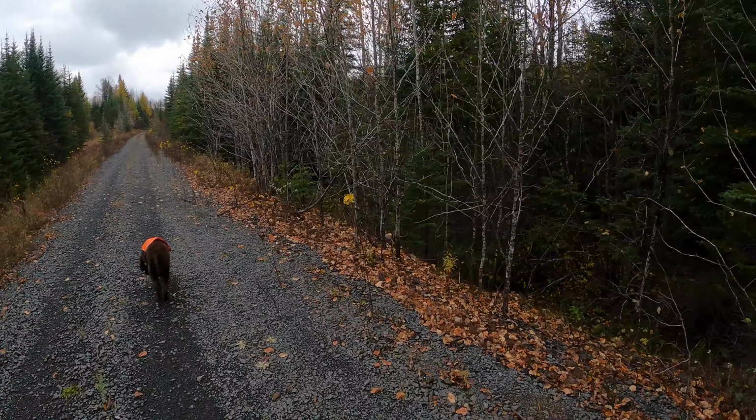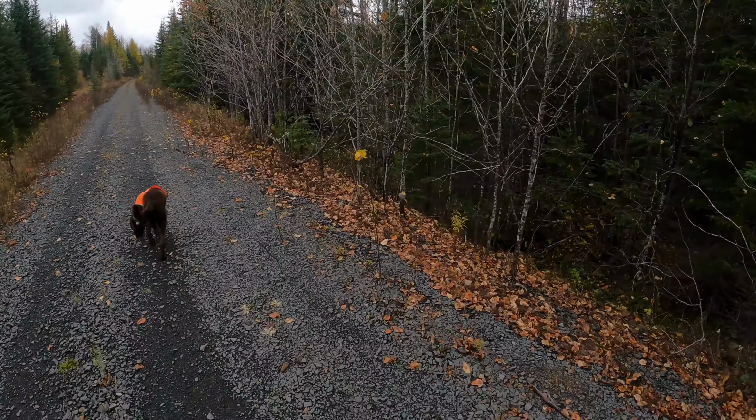Now, the reason why that's significant is because we actually have a little point of interest coming up here. There's another culvert here, and this one is a little bit harder to read, but it says 111.02. So the milepost marker was supposed to be in between those two culverts.